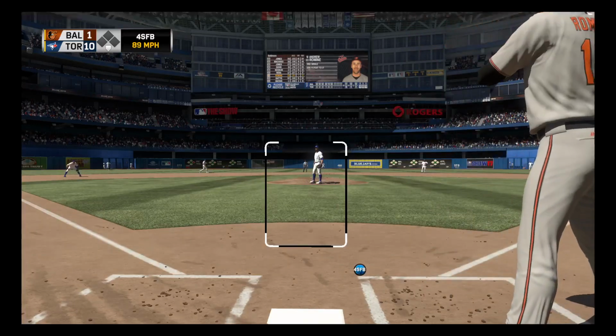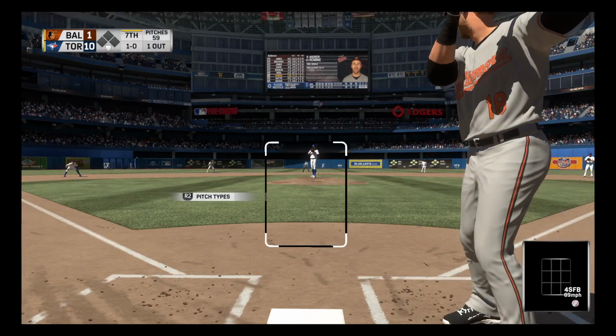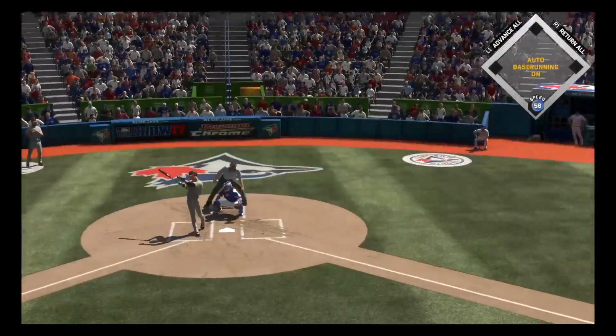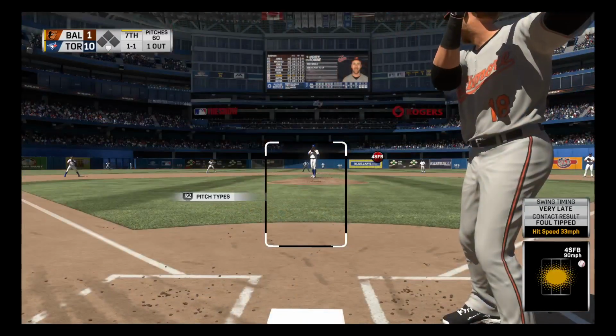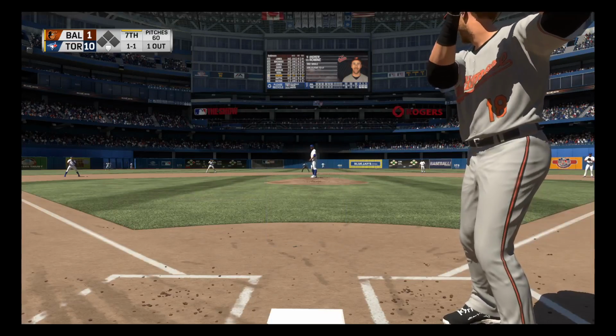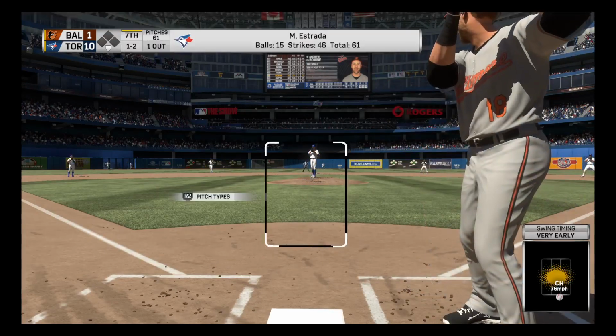And that misses for ball 1. Ball 1, no strike. Here comes the 1-0. Swing, and he pops him up over toward foul territory. And this is going to wind up a foul ball. From the windup, the 1-1 pitch. Changeup gets him out in front for strike 2.